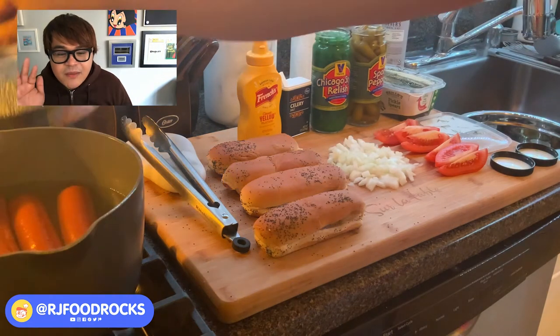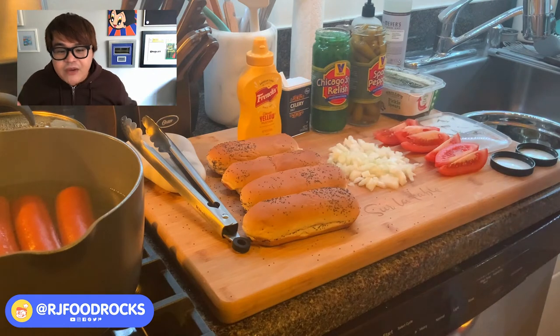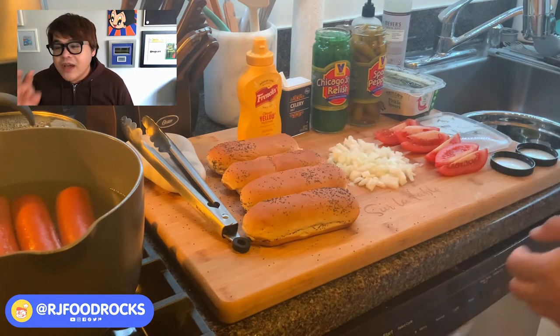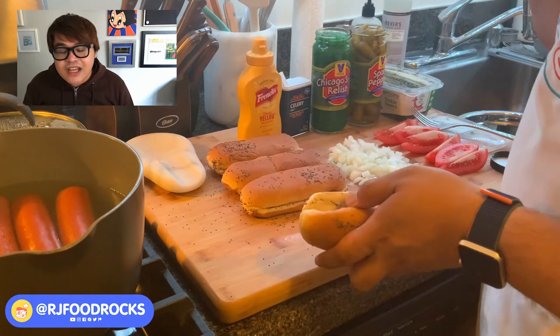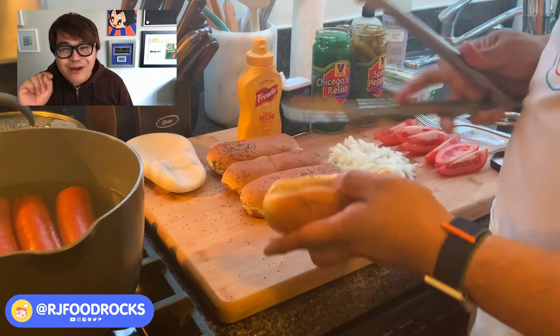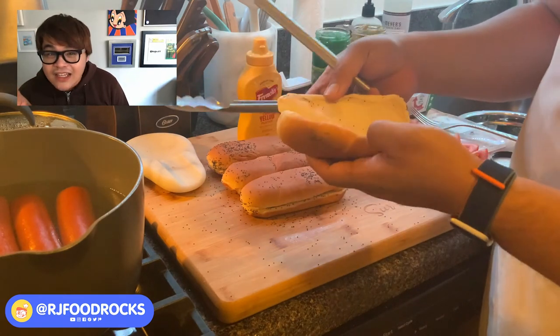And as we started to assemble it, you can see here the key ingredients, right? We have the poppy seed bun that is famously Chicago. We have onions. We have a Roma tomato sliced. We've got mustard. We've got celery seed. And we've got the Chicago style relish, which is neon green. On the Food Republic image, it specifically said neon green.